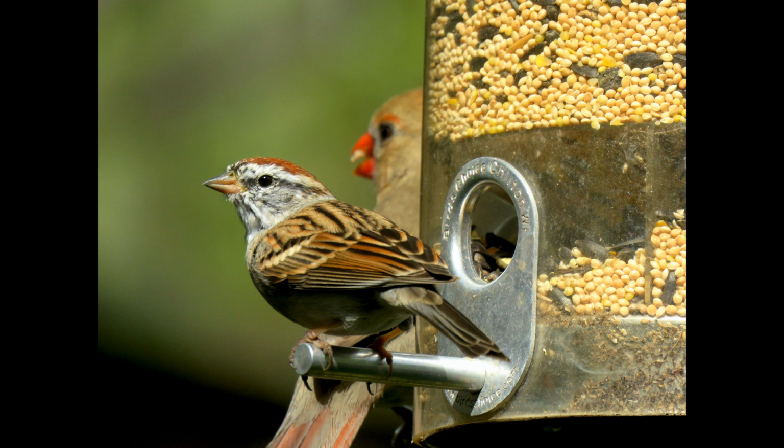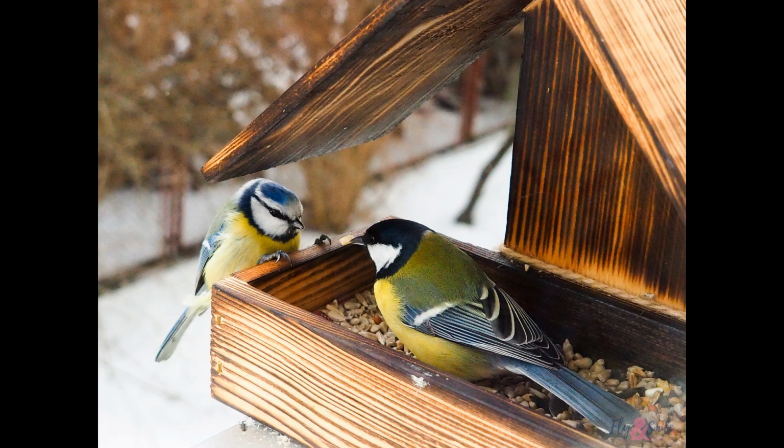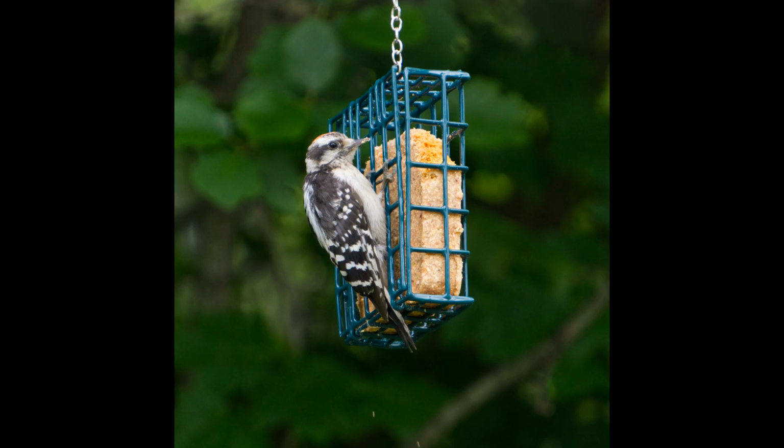Next, we've got the tray feeders, which are pretty much just a large serving platter that you fill with seed, and then bigger birds can get in there, like blue jays, larger woodpeckers. And then finally, we have the suet feeders. Now, suet is essentially a seed, fruit, nut mix that you suspend in a hardened beef tallow or other kind of animal fat that is solid at room temperature. It's super calorically dense. A lot of perching birds can't access it just because of the way the suet feeders hang. But woodpeckers and nuthatches love suet feeders.